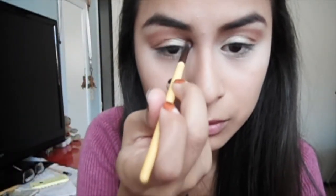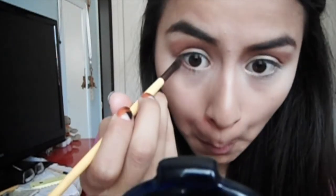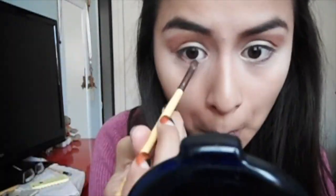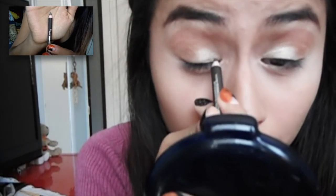Using that same eyeshadow, I'm going to take that into the inner corners of my eyes just to bring out my eyes a little bit more. Going back to that dark brown that we had used earlier, I'm going to apply that onto the bottom, and blend that out to my liking. Now I'm going to be taking this dark brown eye pencil, and I'm going to line my lid.